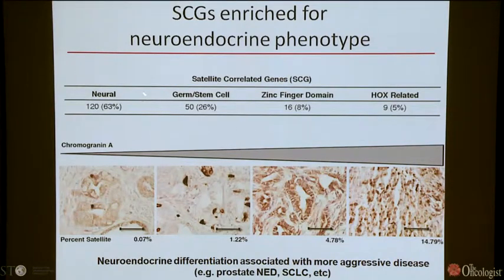I said, oh, look, there's a bunch of them. 63% of them are certain neurals. Some of them are enriched in stem cells. We got HOX, we got zinc finger. And I remembered this phenomenon that I had seen in clinic, this was at the Farber, not at MGH, where a prostate adenocarcinoma had actually turned into a poorly differentiated neuroendocrine tumor. So I said, maybe this is neuroendocrine differentiation.